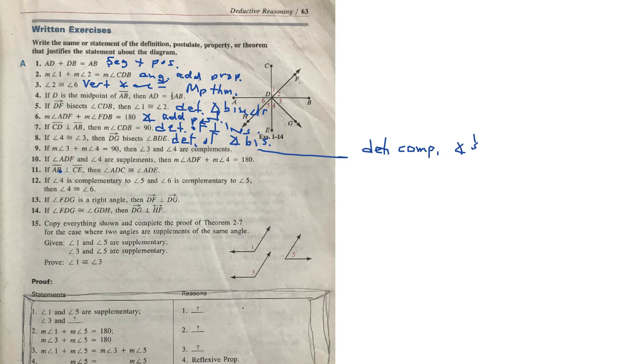All right, angle ADF, and let's see, it's not measure. Angle, yeah, if angle ADF and angle 4 are supplements, then they add up to 180 degrees. And that's just your definition of supplementary angles. It just says that. If they're supplements, then they add up to 180 degrees. Definition of supplementary angles.